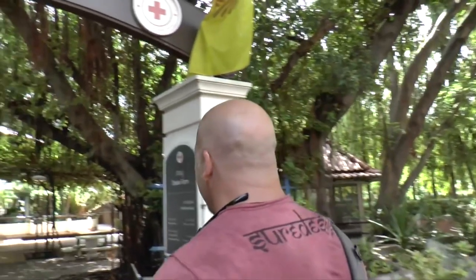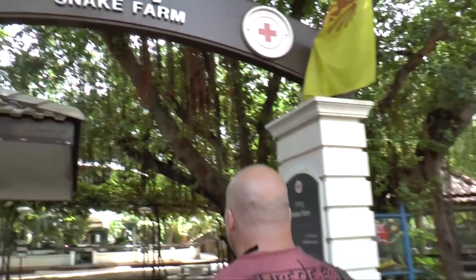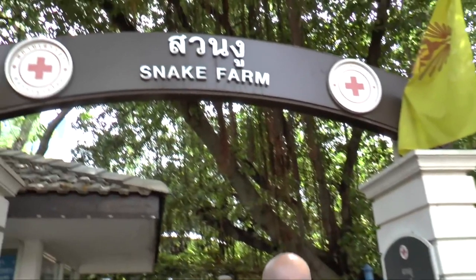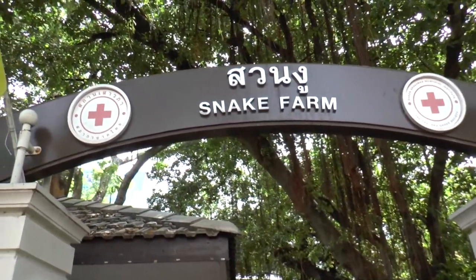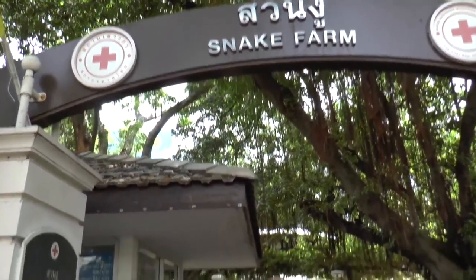Now my very first trip to Southeast Asia was in 2003, and that was the very first time that I saw this animal. I was at the Red Cross Snake Farm in Bangkok, and they had an animal there. I was blown away. I was absolutely mesmerized. I had no idea what I was looking at, except that this was a gigantic colubrid snake. Whether or not it was venomous or not, I had no idea.